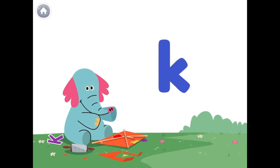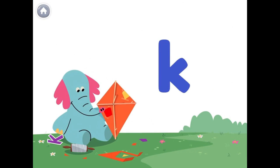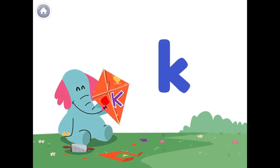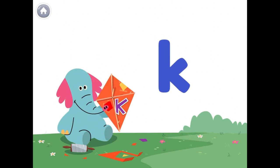Check it out. I'm making a kite for Cody. I'm putting a letter K on it because the letter K makes the K sound, like in the word kite. Cody's kite.